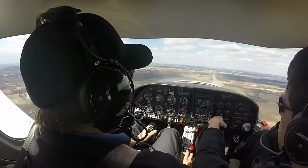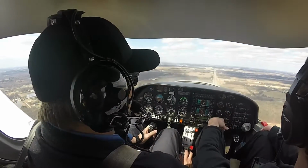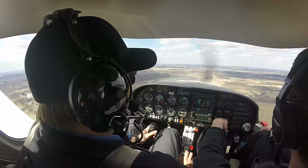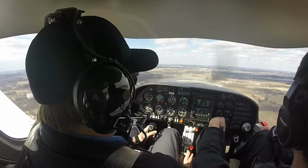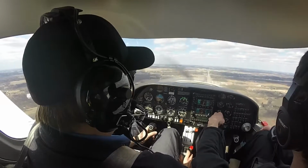I see somebody taking off at DeKalb. I didn't hear them, but we'll keep listening. DeKalb traffic climbing up to 3,000, just leaving the airport here. That's Sirius 140 Alpha Foxtrot.